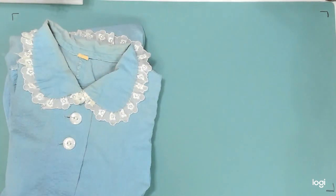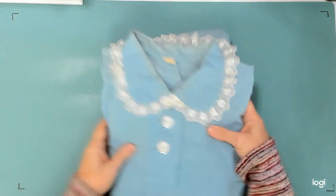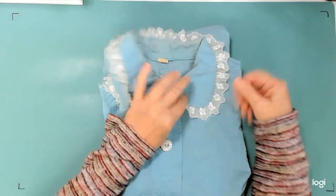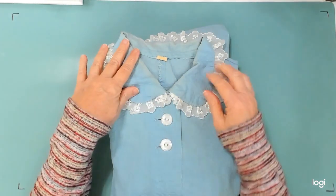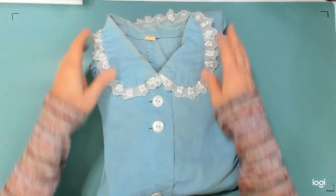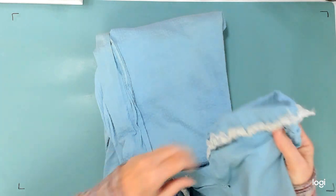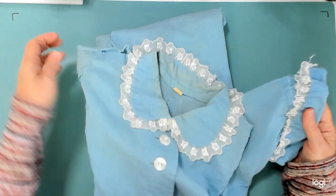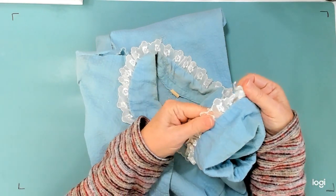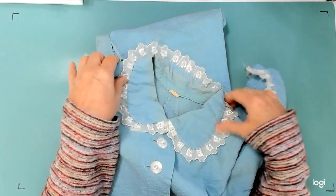Let's see, this is an old robe. It's got some pretty lace on it. Some really nice buttons, and there's 3 buttons and then 3 buttons and then there's no more buttons. There's lace on the sleeves, which are short sleeves, so it was a summer robe, and the lace is a little tattered here and there, but all in all, it's nice.